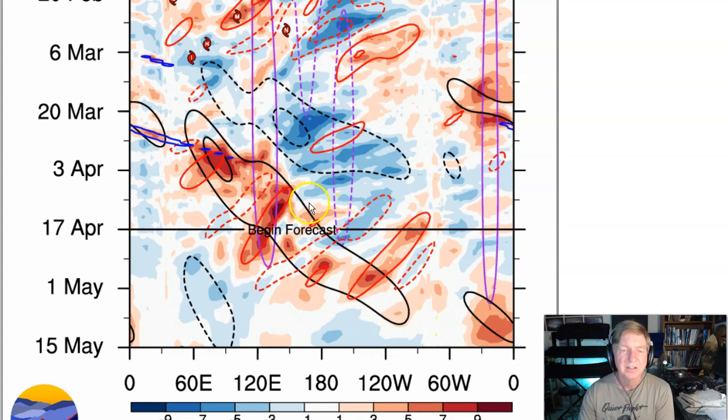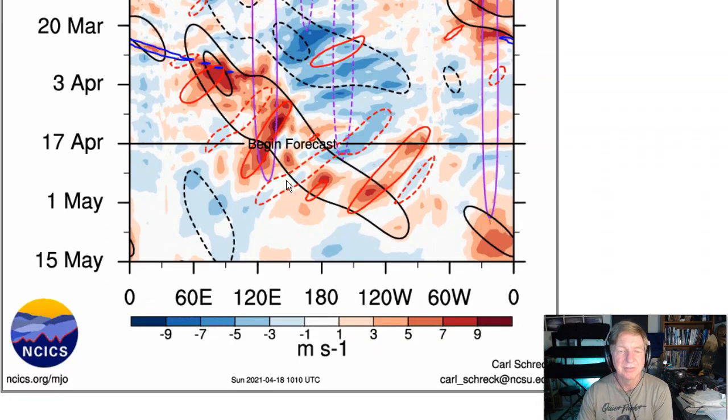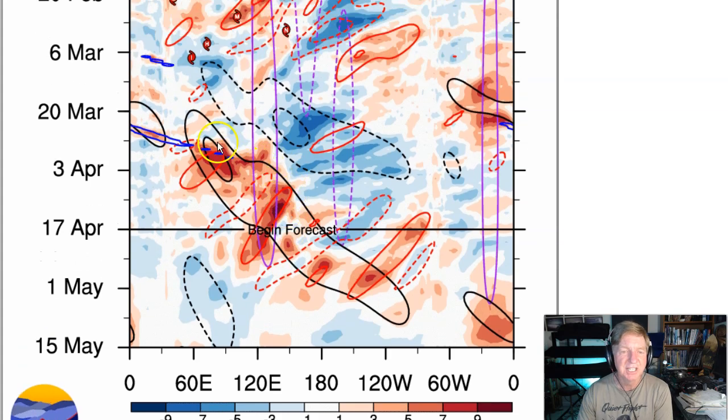The solid contour is the active phase of the MJO. The dotted contour, the black one, is the inactive phase. So we had an inactive phase of the MJO back in March. Maybe we can show this here. We had a weak active phase. You can't really tell, but there were some westerly anomalies here back in February. That took warm water that's in the far West Pacific and has set it in motion, pushing east. Then we had our inactive phase, and now here comes the next active phase.